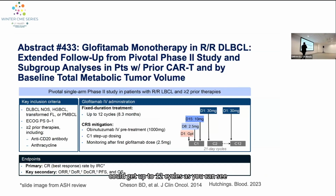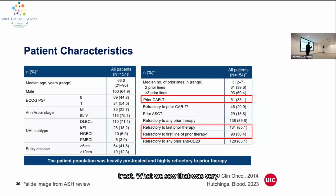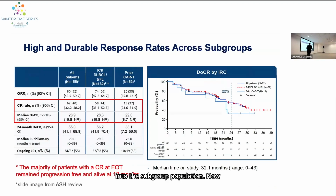Now, you could get up to 12 cycles, as you can see here, which is about 8.3 months of therapy, but if there was concern for partial response, you can continue to treat. What we saw that was very important from this study that was read out is that 33% of patients on this study had already received CAR T cell therapy. All right, so these are heavily pre-treated patients, and these are even patients that have seen CAR T cell therapy in the past. And so there's very little data with any of the novel therapies that we have that really look into this subgroup population.